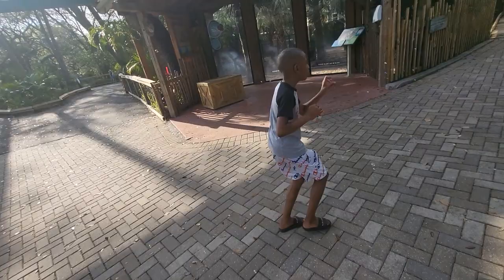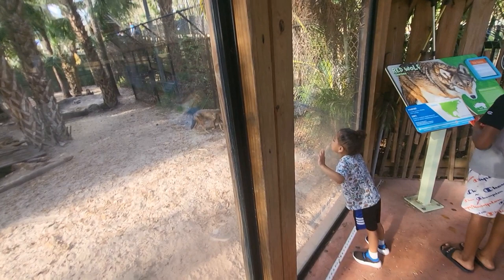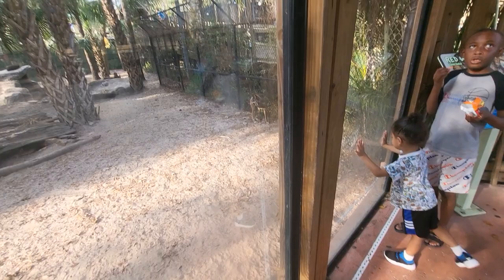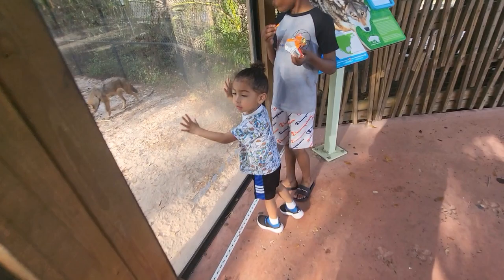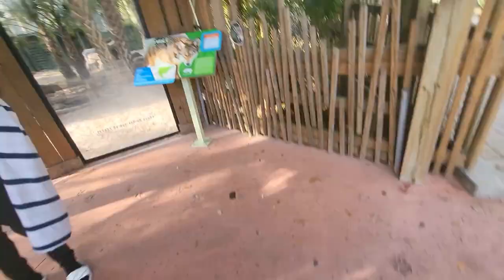Oh, let's look at the Red Wolf. Oh, on April 28th, 4 pups were born to Mama Nymera. You see the wolf? Jay, stop. Look at it. They gonna bite you. Yeah, look at them. They look like Dre.